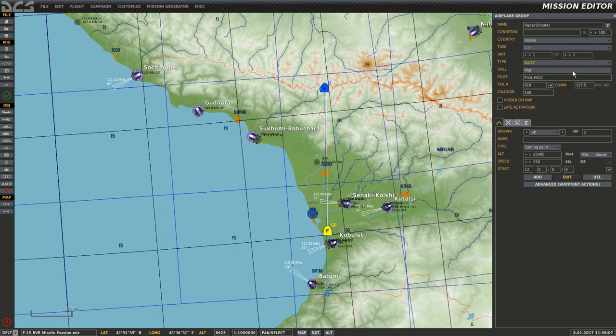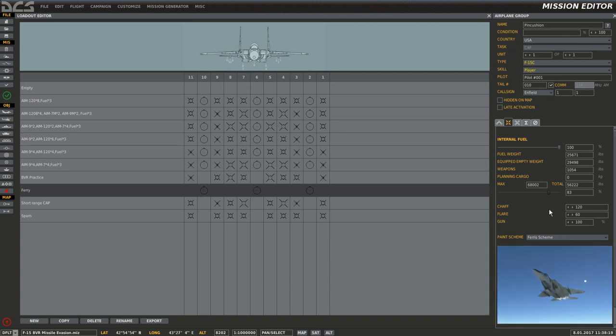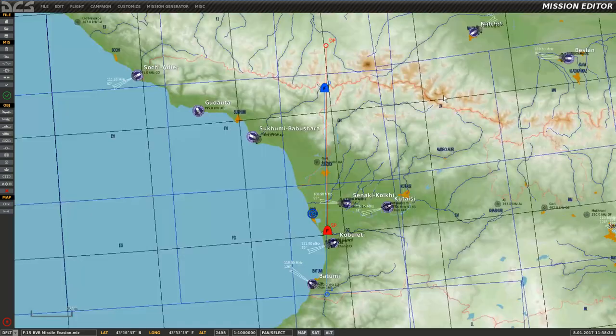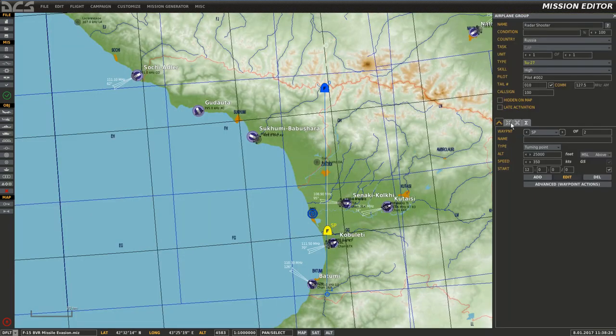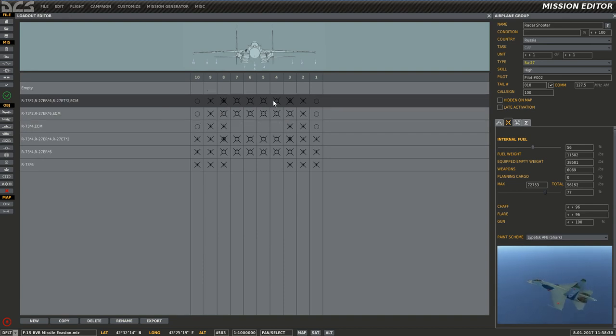So we've set up an unarmed F-15 carrying three fuel tanks because you want to build the habit of dropping those tanks when hostile contact is imminent. So I loaded those up, and then our Sukhoi here, let's change it up a little bit. He's going to have four radar-guided R-27ERs, two infrared-guided R-27ETs.